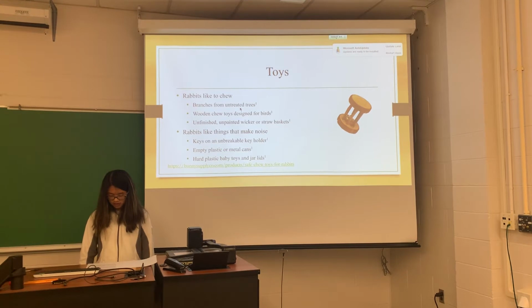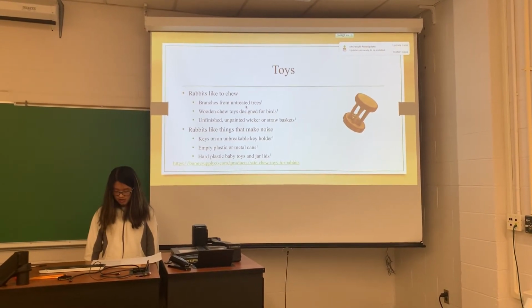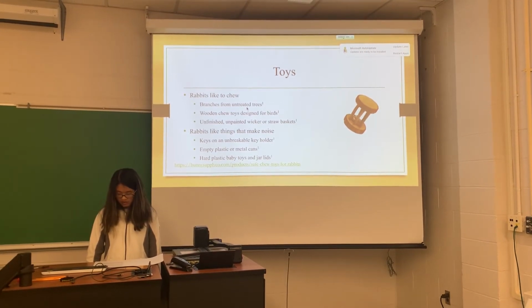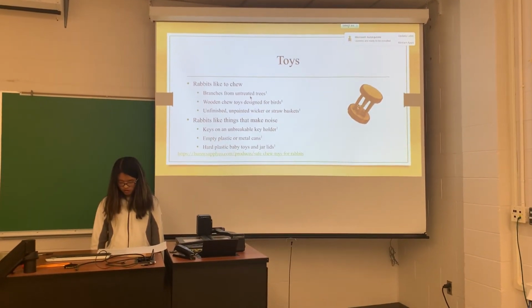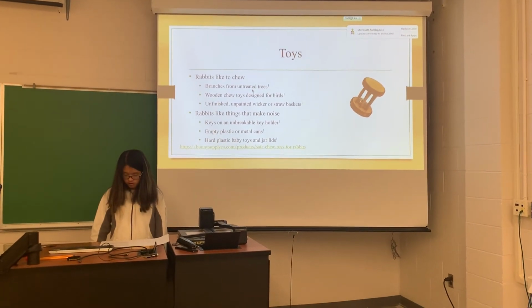Rabbits also like things that make noises. Toys such as keys on an unbreakable key holder, empty plastic or metal cans, hard plastic baby toys, and jar lids are perfect examples of toys that make noises, but are safe for rabbits to play with.